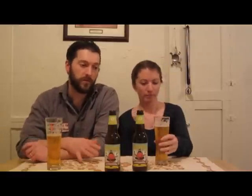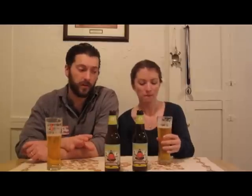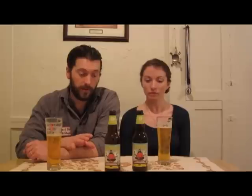Price point on these, that's one of the things that I really love about how they're doing this. They're putting out spectacular beers for less money than a Sam Adams 6-pack. It's impressive that they're able to do that, but also really smart, because you're going to get the on-the-fence beer drinker who wants to dabble into craft beer and figure out what it's all about.